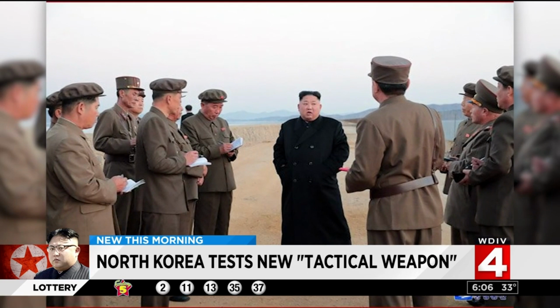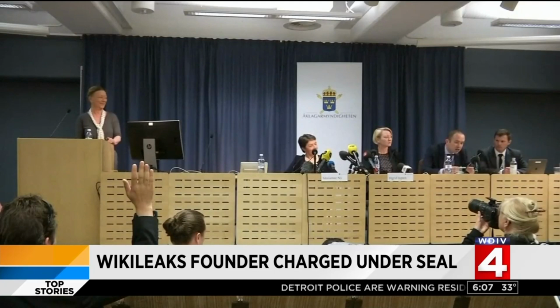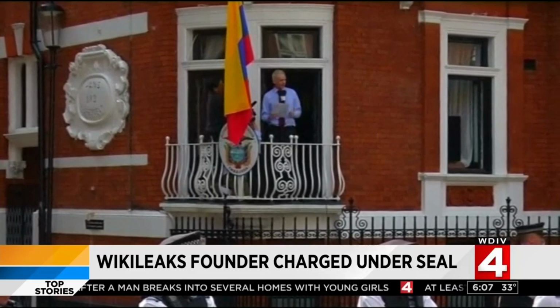WikiLeaks founder Julian Assange has been charged under seal. This news was inadvertently revealed by prosecutors in a recently unsealed court filing. The filing was unrelated to Assange and could advance the probe into Russian interference in the 2016 election.